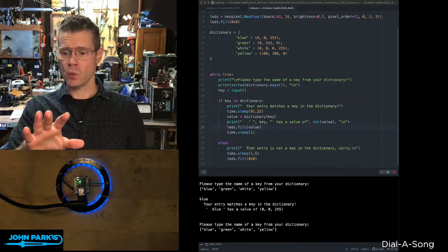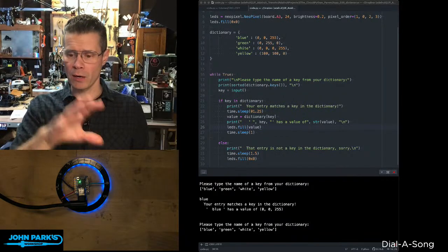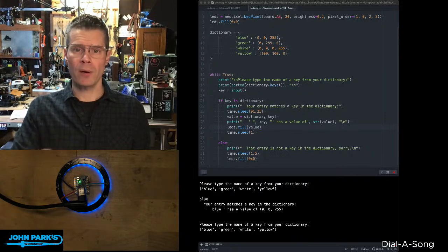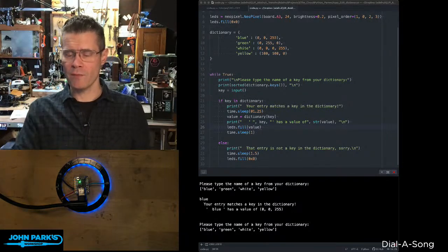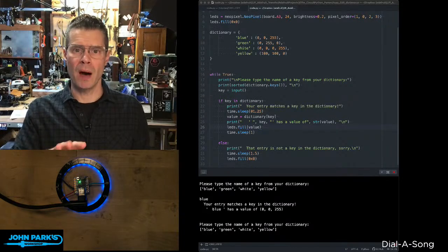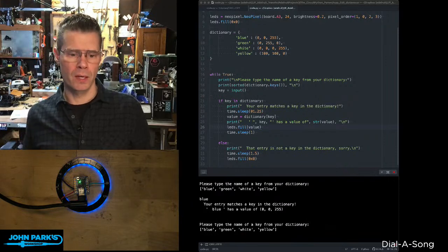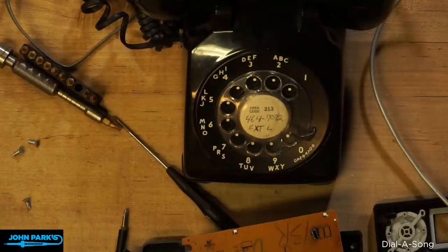But the main things were just the physical layout of the microcontroller inside of the phone, the wiring, and I also wanted to show how I've made this essentially a reversible, non-destructive modification to the phone. Because if you have an old rotary phone like that one right there, you may not want to go destroying it. And so I took extra care to make sure that this is a reversible type of hack.